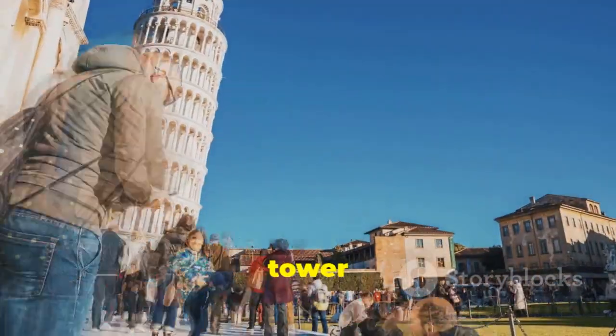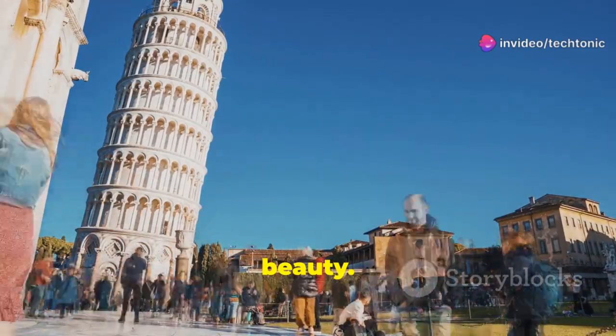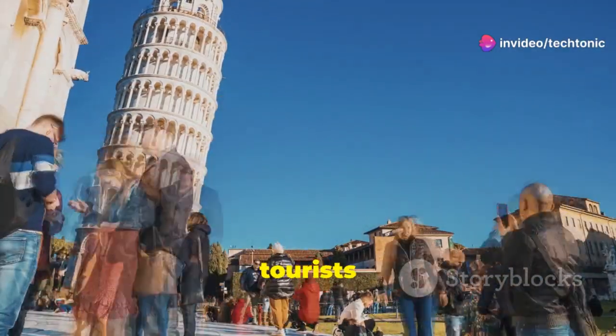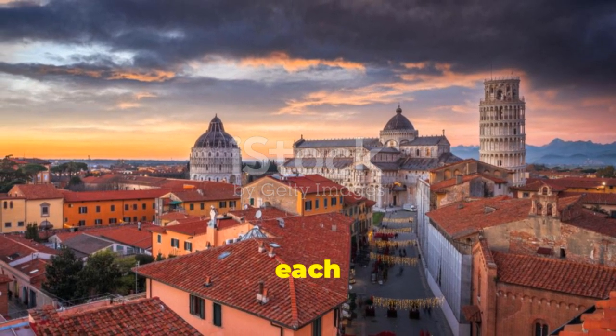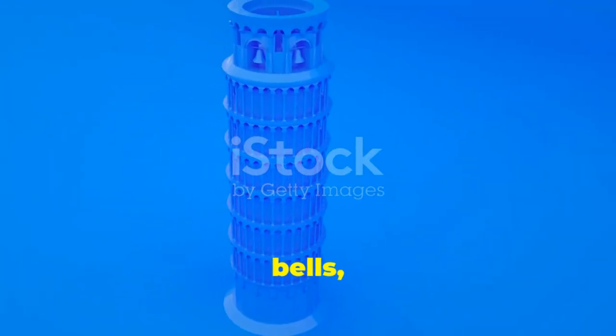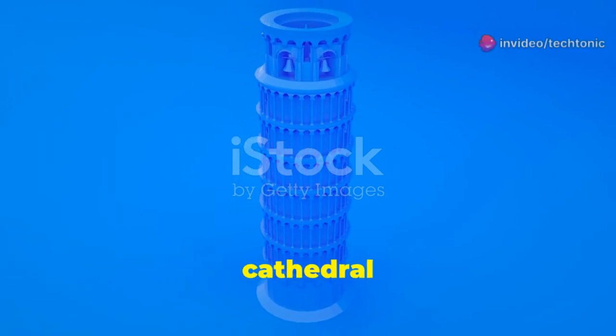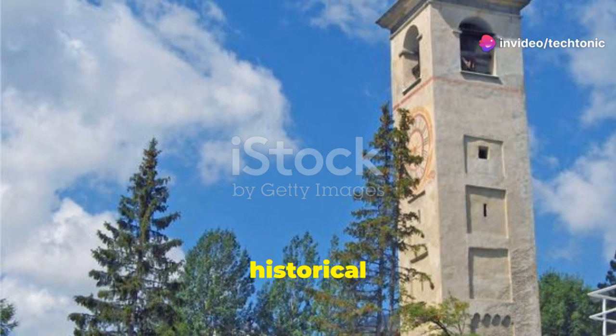Many people visit the tower every year to see its famous lean and admire its beauty. It has become a must-see destination for tourists from all over the world. The design is intricate and graceful, with 8 stories in total, each adorned with beautiful arches and columns. The top story houses the bells, which were meant to call people to the cathedral services. These bells add to the tower's charm and historical significance.